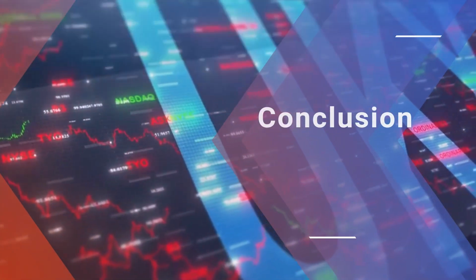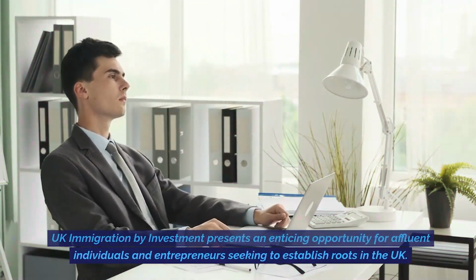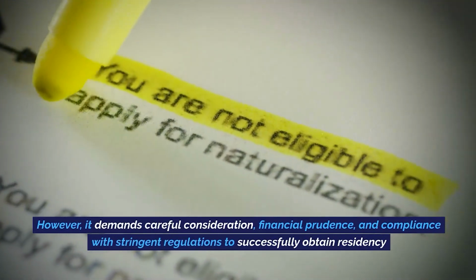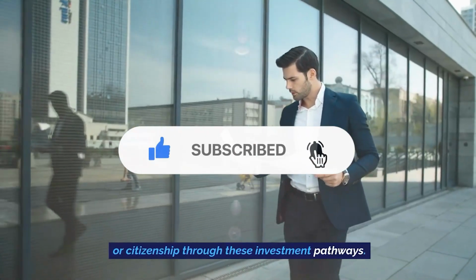Conclusion. UK immigration by investment presents an enticing opportunity for affluent individuals and entrepreneurs seeking to establish roots in the UK. However, it demands careful consideration, financial prudence, and compliance with stringent regulations to successfully obtain residency or citizenship through these investment pathways.